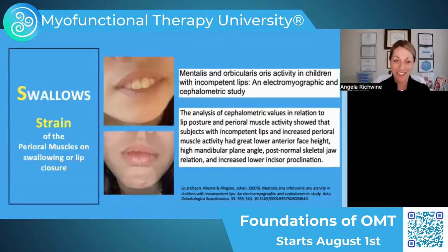Let's jump into the first S, strain of the perioral muscles. Is there any mentalis strain going on? These are the things that we look for. In order to study the function of the level of activity of the mentalis and the orbicularis oris superior muscles in subjects with different lip morphology, an electromyographic investigation was carried out on 10 children with normal lip position with competent lips, and 10 children with lip incompetence.